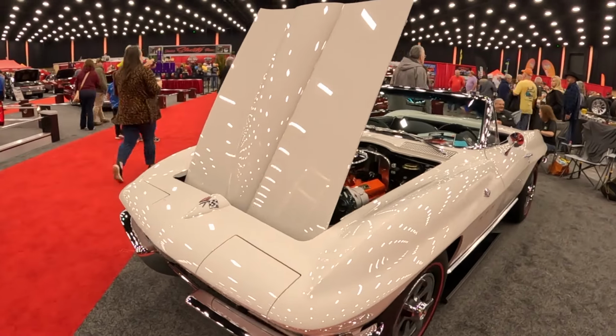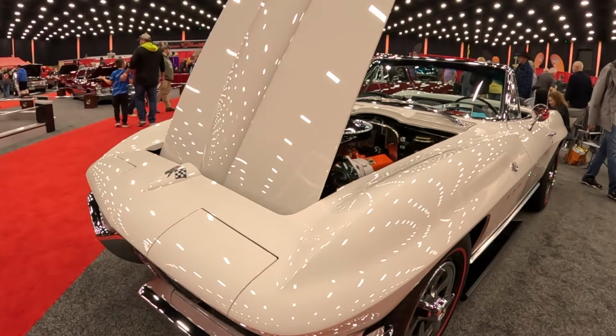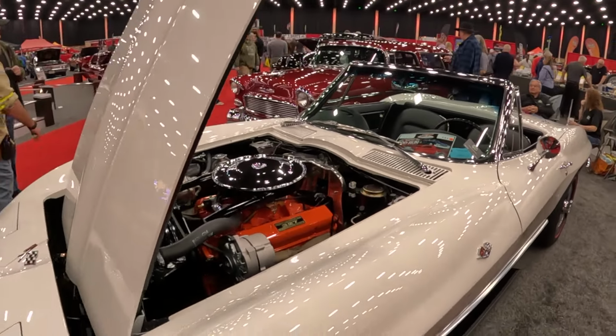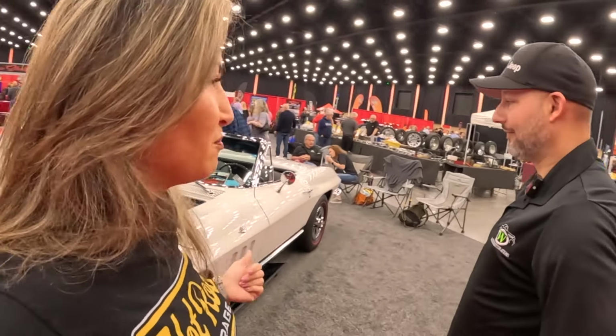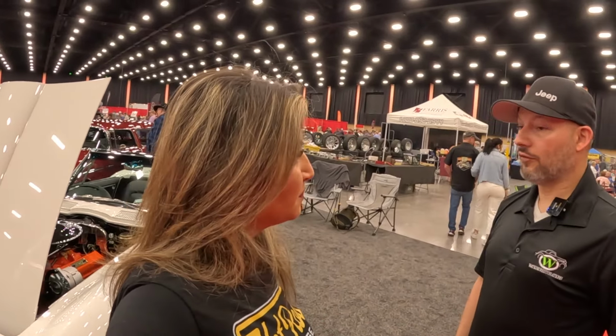All right, everybody, let's continue on the Pigeon Forge Rod Run here at the LeConte Center. Gotta love a Corvette. This is just stunning. Absolutely so well done. Aaron, how's it going? Good to see you again, mate. Congratulations, another brilliant build. Thank you. Remind us about your shop and where you're located. Just outside of Knoxville in Powell, about 45 minutes away. It's our backyard pretty much.